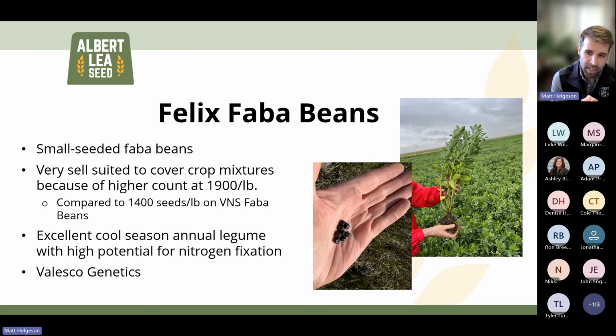Especially if you're looking at broadcast, large seeds generally don't broadcast and establish very well. So there is this desire to offer a fava bean with higher seeds per pound, and that is Felix. We've got Felix available, where you're seeing seed counts as high as 1,900 per pound. For those who aren't familiar with fava beans, it's an excellent cool season annual legume, often planted in the spring or in the fall, with really good potential for nitrogen fixation.